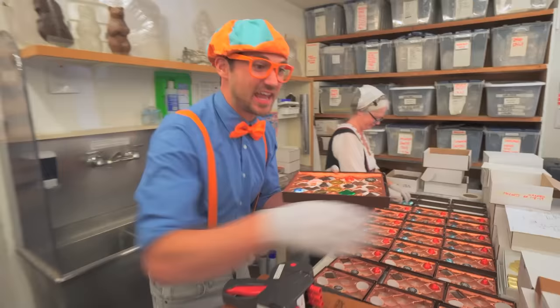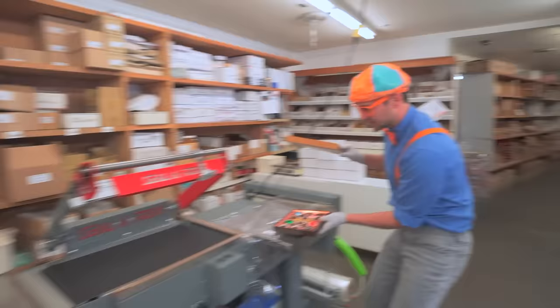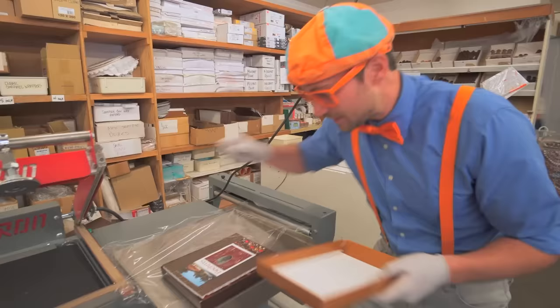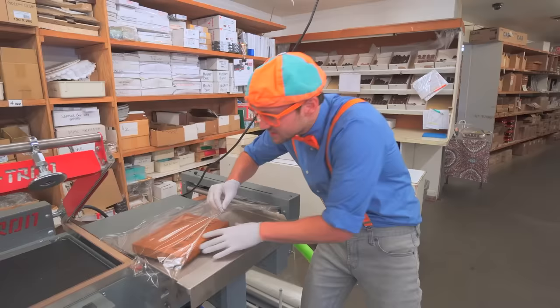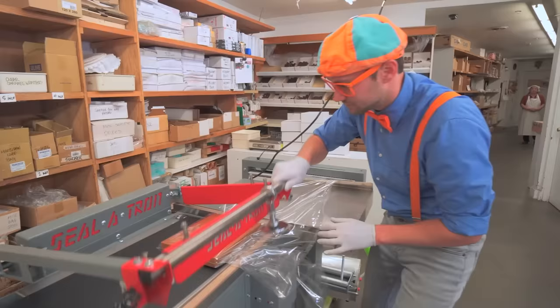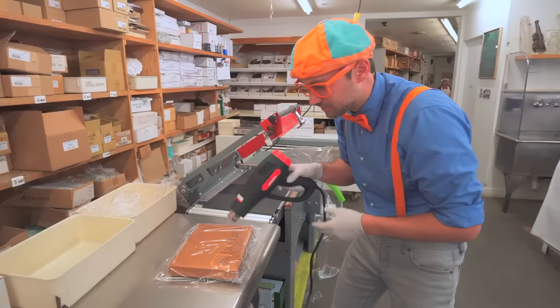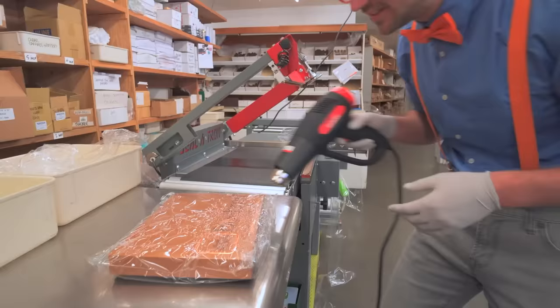Okay. Now, let's complete the process. So, we need to take this box of chocolates, put this pad on top, and then this flyer, Bohm's Chocolates. Put it right on top, and then let's put the top of the box on, slide it inside the plastic, push it onto the conveyor belt, shut it. Ooh, perfect. Okay, now we need to take this heat gun, and this is called shrink wrap. It tightens up the plastic, makes it nice and tight. There we go.